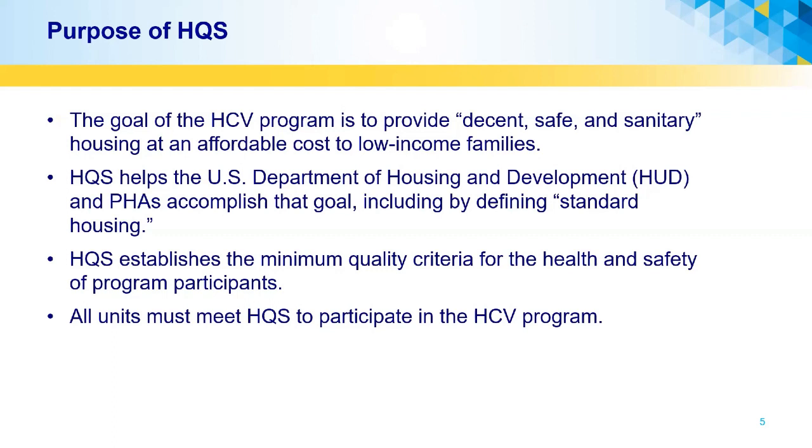The goal of the Housing Choice Voucher program is to provide decent, safe, and sanitary housing at an affordable cost to low-income families. HQS helps the U.S. Department of Housing and Urban Development and PHAs accomplish this goal, including by defining standard housing. HQS establishes the minimum quality criteria for the health and safety of program participants. All units must meet HQS to participate in the Housing Choice Voucher program.